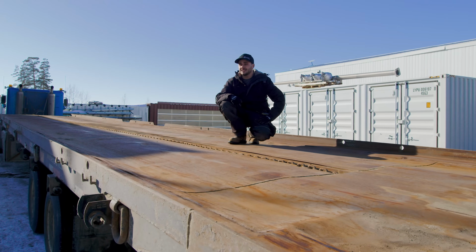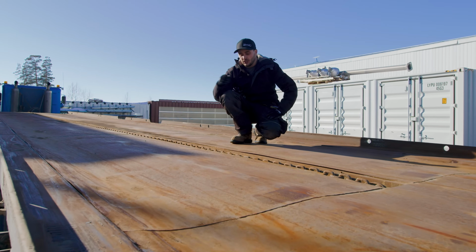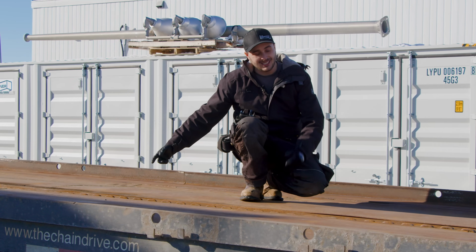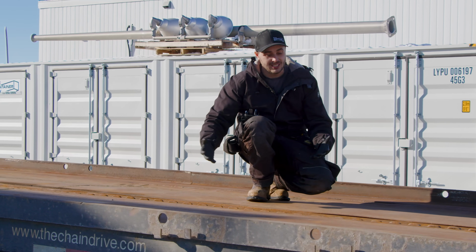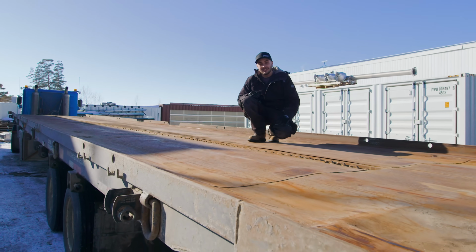Our specialized delivery trucks and trailers all either have a winch or a chain drive in the deck. These chain drives are awesome because they can either push containers off the trailer or pull them on. And so with this specialized equipment, we can deliver you units and very carefully pick them up.